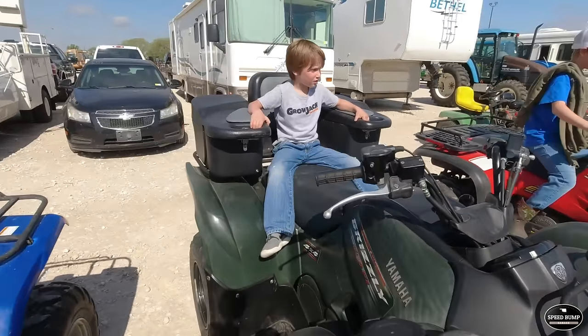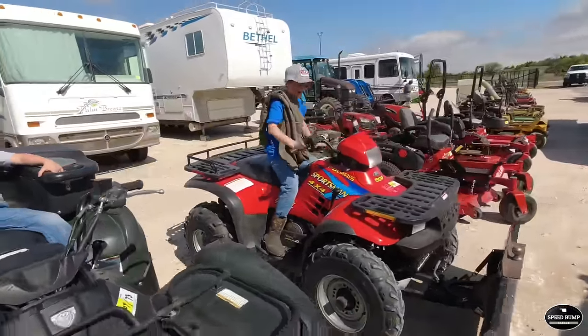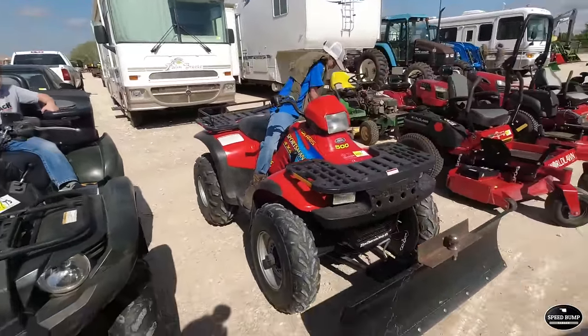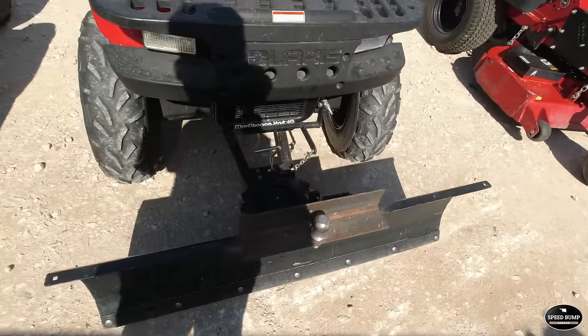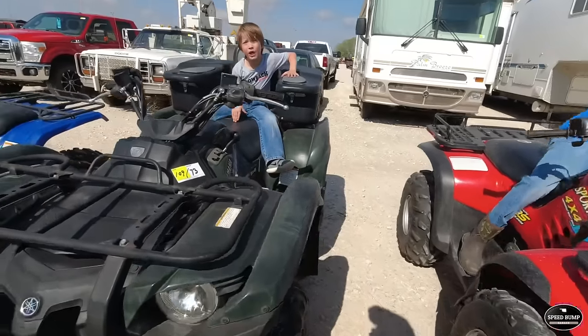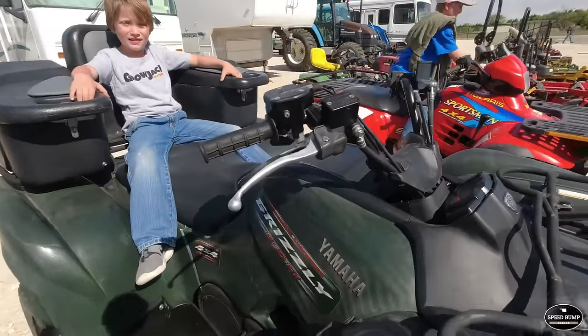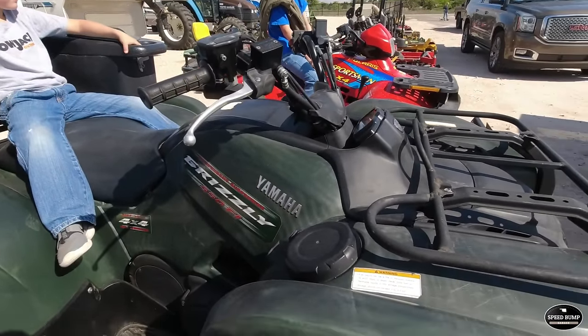AJ's four-wheeler shopping. This is what we need. Yeah, four-wheelers usually go high at this auction, but I'll show you these four. If one of them happened to go cheap, I would probably try to pick it up. I don't necessarily need a snowplow. If this one goes cheap, we need this one, because I can just chill in the back. Yeah, I don't think that one's going cheap. It's a big old 550 Grizzly.